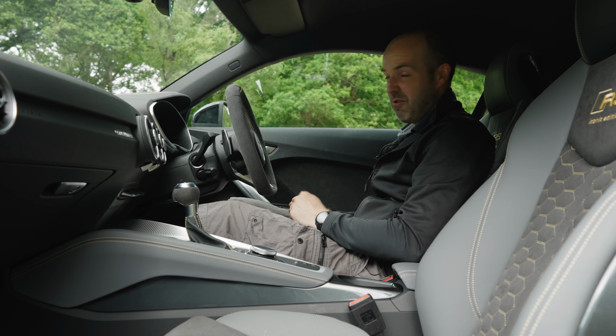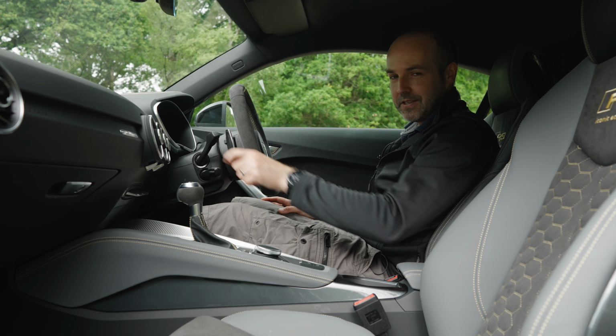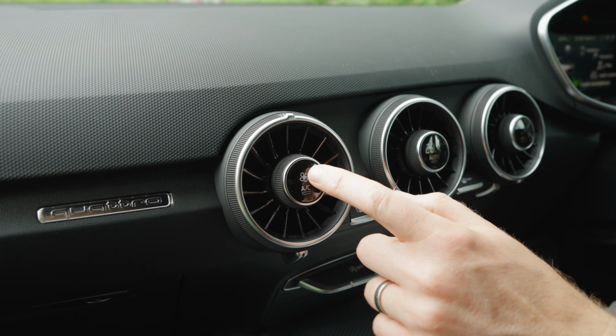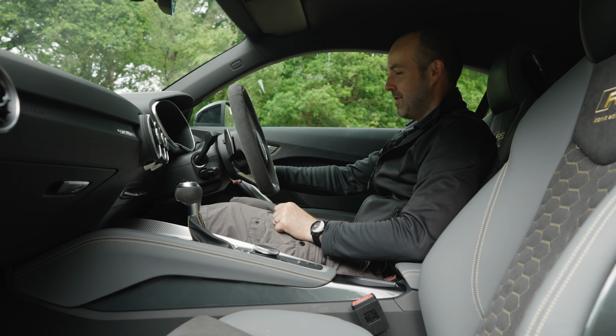And then, of course, there's these heating and ventilation controls. Now, usually when a manufacturer tries to do something fancy with heating and ventilation, they completely muck it all up by sticking it up in the screen or creating a fancy panel that changes functions. This system, this really works. So you've got to twiddle the middle bits here to change the fan speed, press to turn the aircon on and off, press here to do the heated seats. It all just works brilliantly.